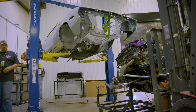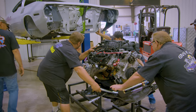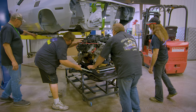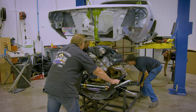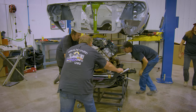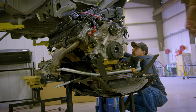Let's insert this. Ready? All right. Well, it's not too bad. Back end will need to be kicked over a little bit, I think. Yeah, easier said than done. Nice and gentle. More? Right there, I'm thinking. Okay, go ahead and go down, Mike. Yeah, because we're going to hit that wiring harness there.